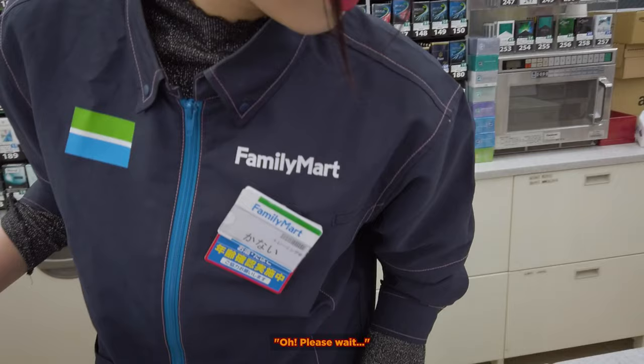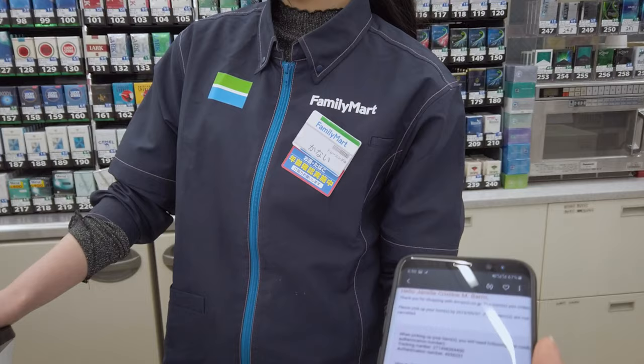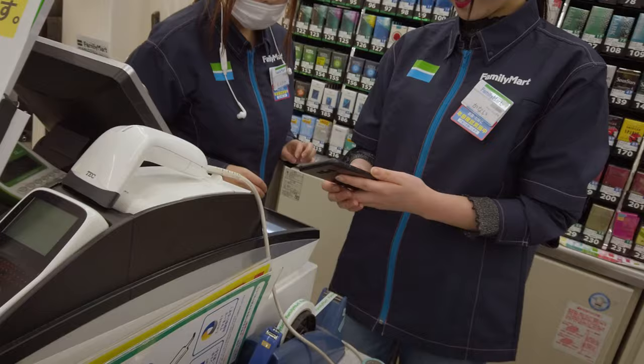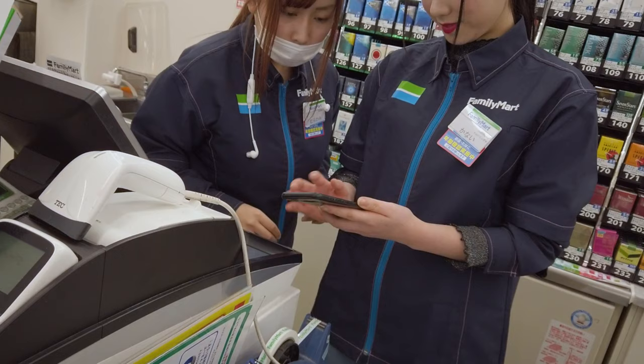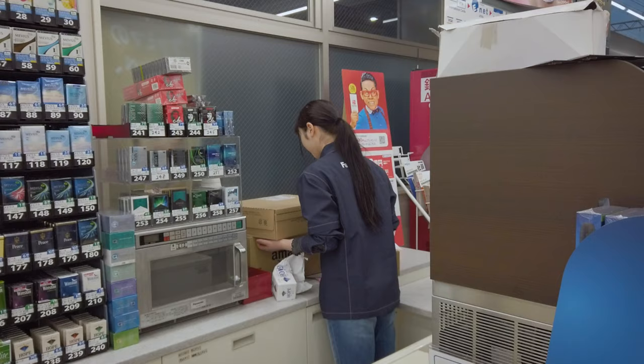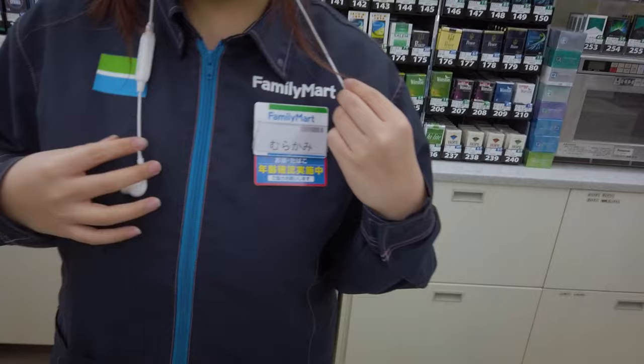Amazon. Also, the younger girl was new, I think, and she had no idea how to handle Amazon parcels. The senior staff helped us eventually.